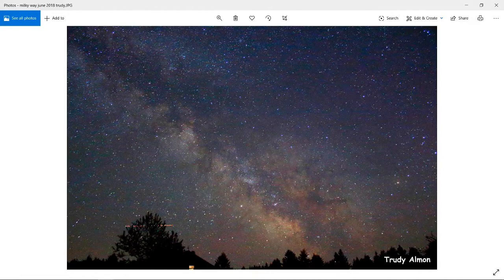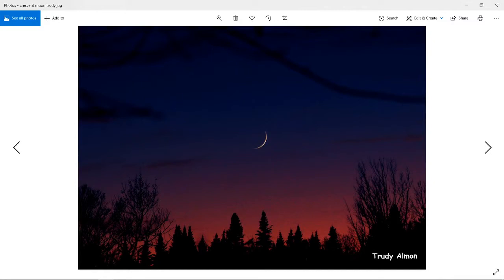Okay, so we've got another one here by Trudy. And this is of the crescent moon. And I guess this one was taken back in October.